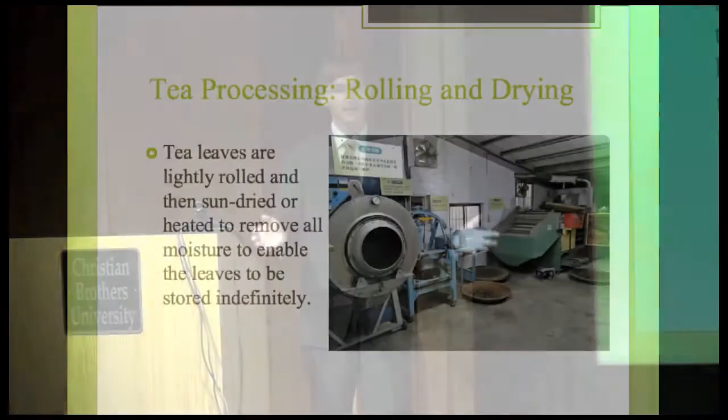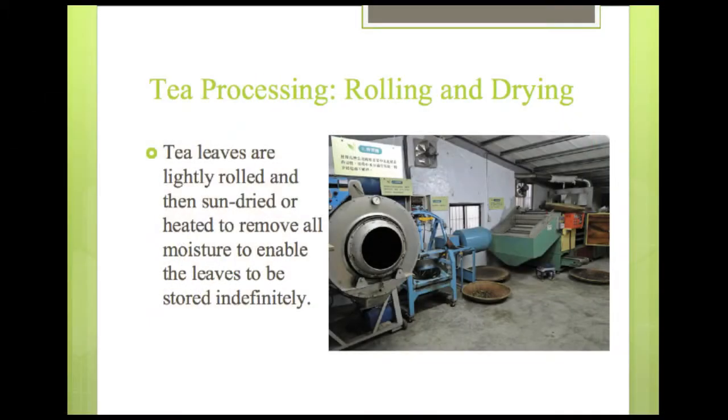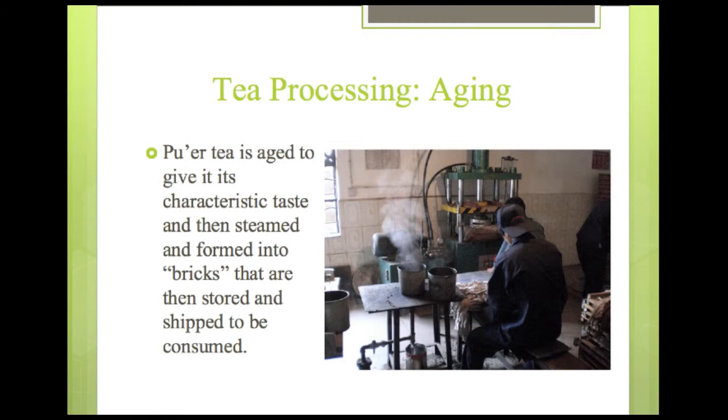Then, after all of that, it goes through a rolling phase, where they roll it either mechanically or by hand to give loose leaves their characteristic shape, or they can just ball it up for gunpowder green. After that, they dry it and then package it. However, for pu'er tea, which is the most high-end tea that you can find, they also age it, where they set it out for years on end and then package it.